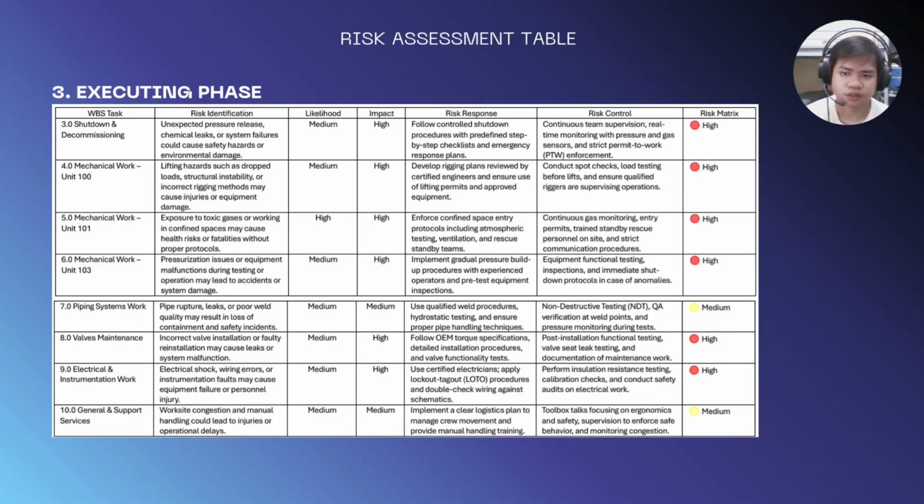And the third one is the execution phase, which is where we do 8 tasks. As we can see on the table, almost all of it we got high risk matrix. Executing phase, almost all of it got some risk, and then the low risk one we got only two.